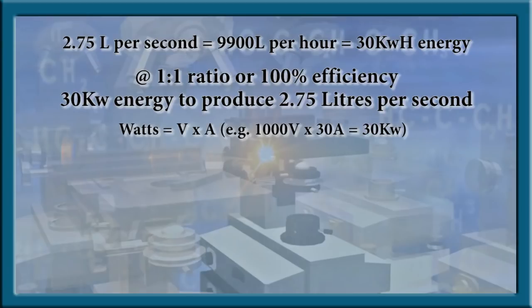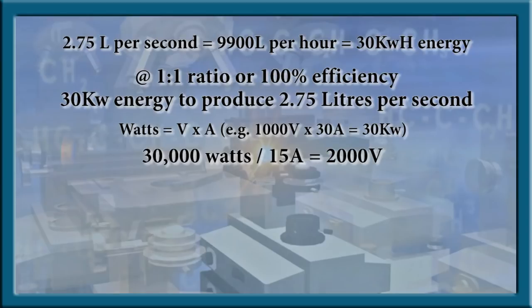Wattage is a factor of volts times amps. For example, 30 amps times 1,000 volts equals 30 kilowatts. The test videos showed the average current draw to be 15 amps. So if the input was in fact 30 kilowatts, then what would the voltage need to be? 30 kilowatts divided by 15 amps equals 2,000 volts.